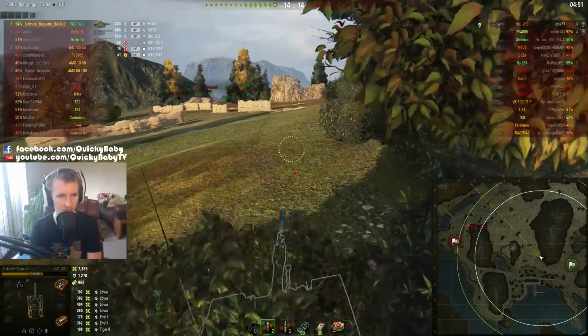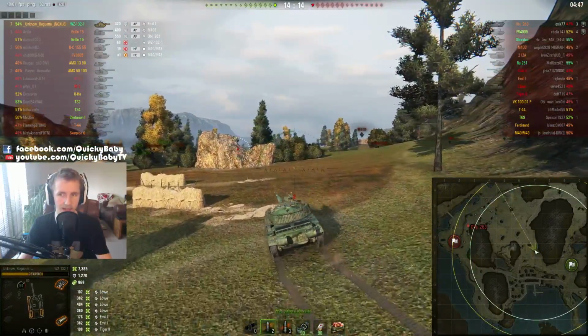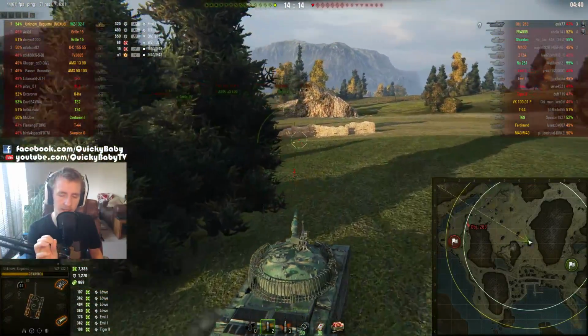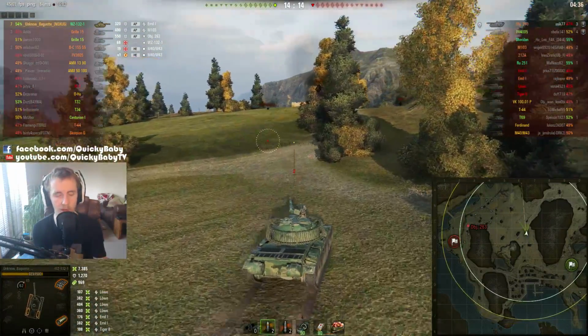Now this is just one of my favourite parts of the replays here. Unknown Baguette stops momentarily on that corner, I guess because he presumed that the Object 263 that was last spotted here would have made his way down the slope. And now this is where you're trying to extend your view range in your light tanks. You're trying to factor out the positions that your opponents could be in.